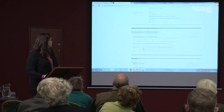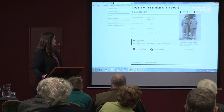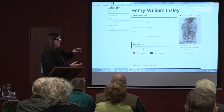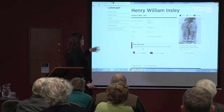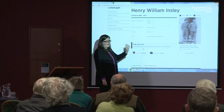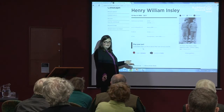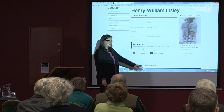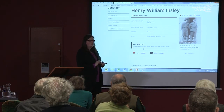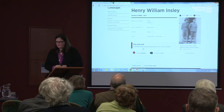So if I just scroll back to the top, you can see up here this section at the top is just a grouping of data that is below, so it gives you some key features, and you can lay a poppy and leave a note. Leaving a note is more focused on that personal memorial, so if you're saying that my grandfather was a really good man and we loved him, that's the place where you would put that content. And if you're wanting to provide more textual database information, you can add that to the biographical information section as well.